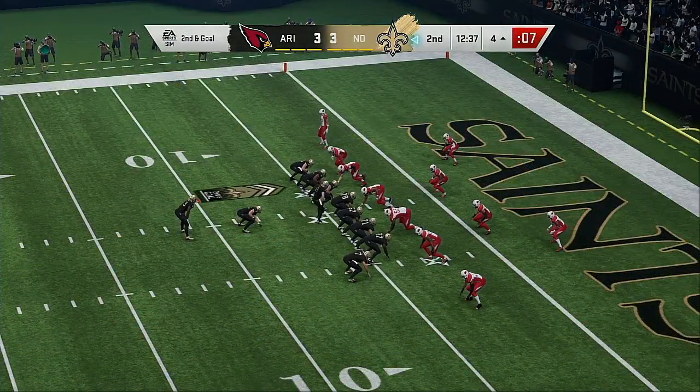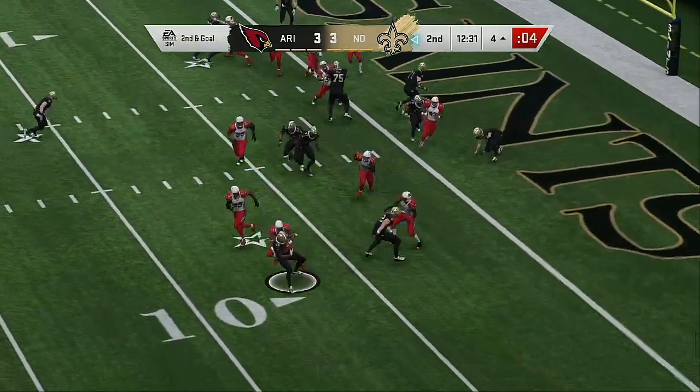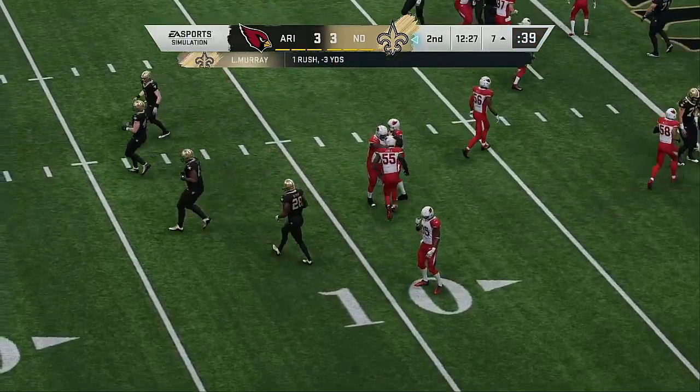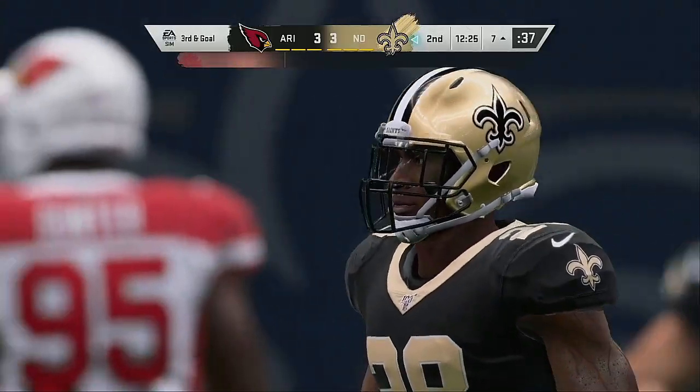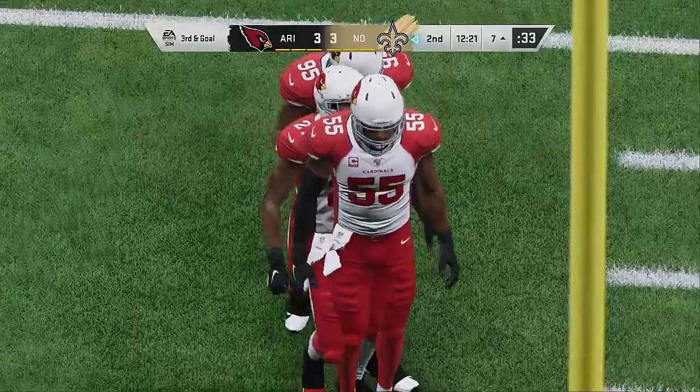Second and goal from inside the 5. Let's make these babies cry. They run it for the first time with a backup Murray. And he goes backwards on this one, losing yardage to the 7. That's a big loss of 3, and it brings up third down.